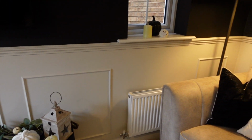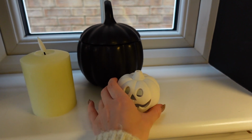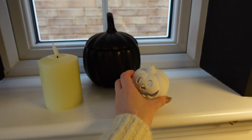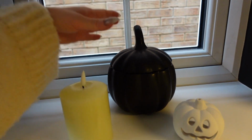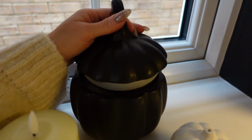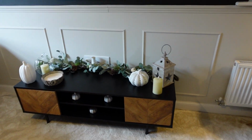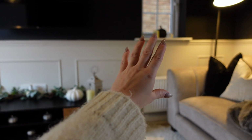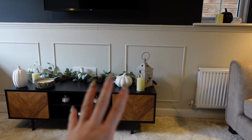And then we've just got up here a little pumpkin that is from the Range. I'm going to pop a tea light in here, and then overnight we can light that. These light up, obviously the fake candles, and then this is a candle jar that I picked up from TK Maxx this year that's a 3 wick. So I've put these bits in their places with light in mind, so that when we sit and chill here of an evening, we'll have the cozy lights and the candles up here. We've got our lamp in that corner, and then we'll have equal light on each side.